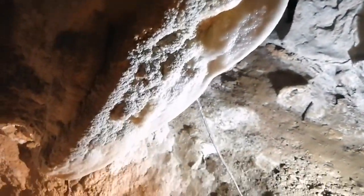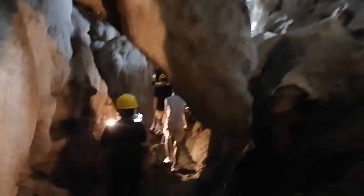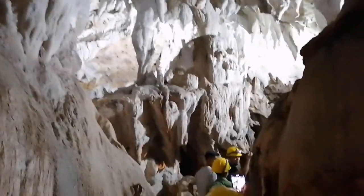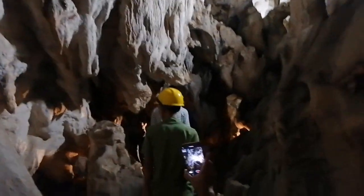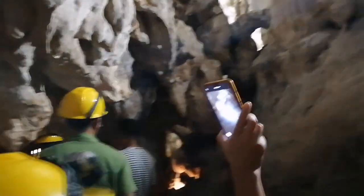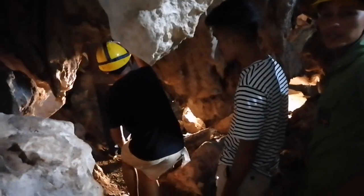Running water. Oh, see? Natural. We have the stalagmite and the stalactite. This one, sample of column. Nag-connect na yung stalagmite at saka stalactite. Oh my god.